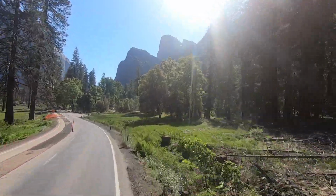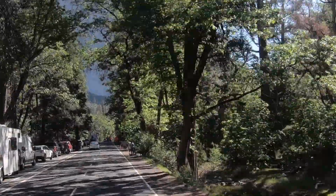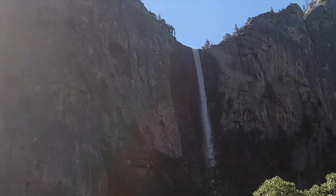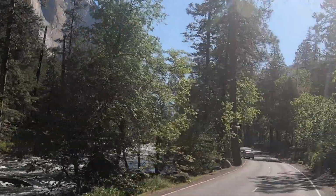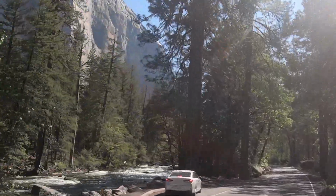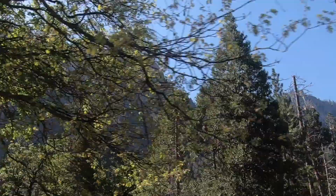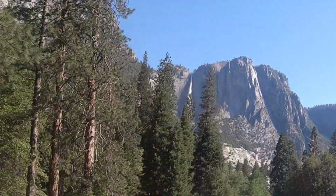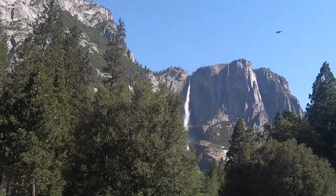El Capitan on the left up here, and we'll bring our bikes down later today. And here's Bridal Veil Falls. That's snow up there in the crevices that don't see the sunlight. And the stunning Yosemite Falls. How beautiful is that with a bird soaring in the sky?